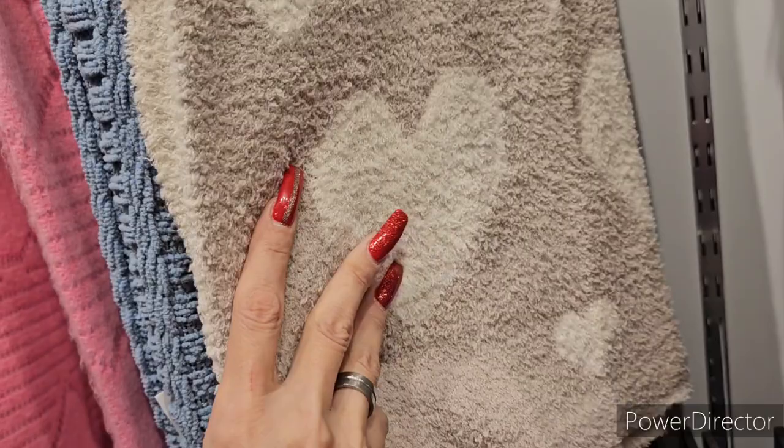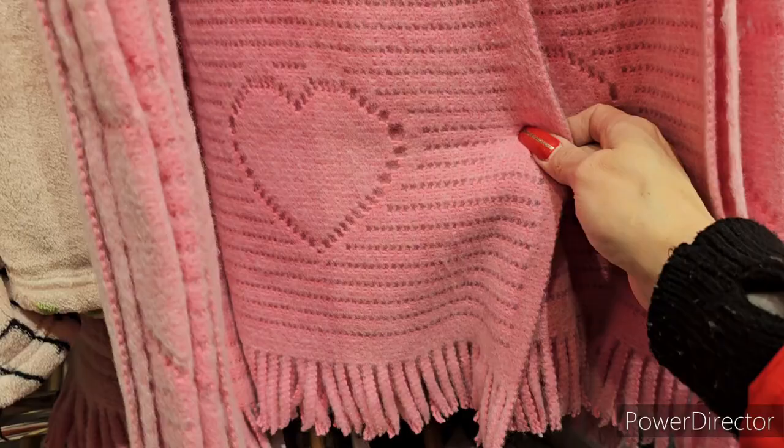$24.99 for this one. This is a very pretty heart one. I figured I'd end with this one right here. This one is gonna be $20. That's really cute.